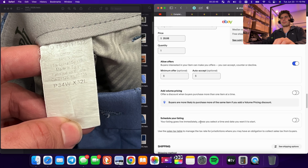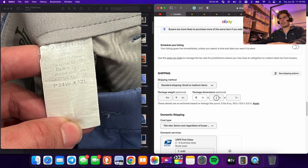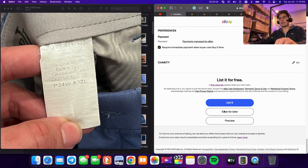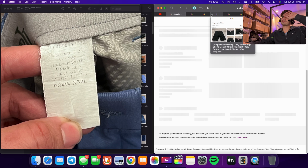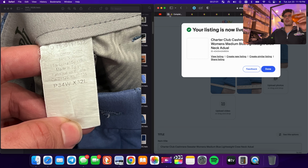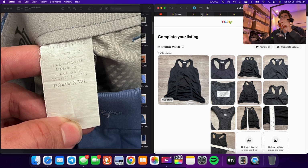This stuff always sells, by the way. Cashmere is so good. Just inspect it, because there's been many times where I thought it had no holes, and then I take it home, and I'm like, oh no, there's holes. And some of these might have holes. Sometimes you can only see them when you wear them, because it stretches the fabric out, and then it exposes the hole.